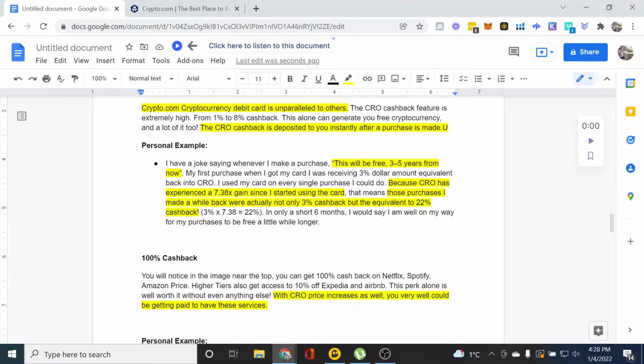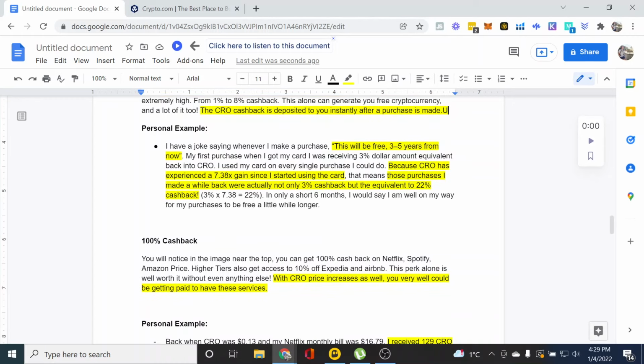So, a personal example: I have this joke I say whenever I make a purchase, "this will be free 3 to 5 years from now." My first purchase when I got my card, I received 3% dollar amount equivalent back in CRO. So I used my card on every single purchase I could. Because CRO has experienced a 7.38x gain since I started using the card, those purchases I made a while back were actually not only 3% cash back, but the equivalent of 22% cash back. So in only a short 6 months, I would say I'm well on my way for my purchases to be free a little while longer.